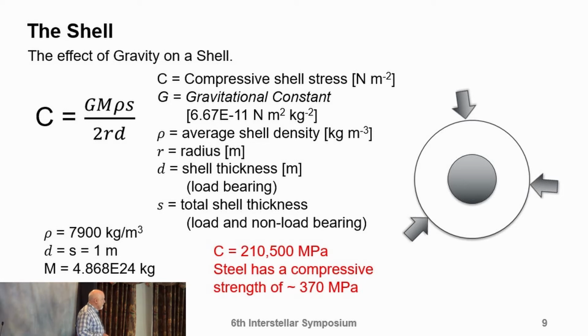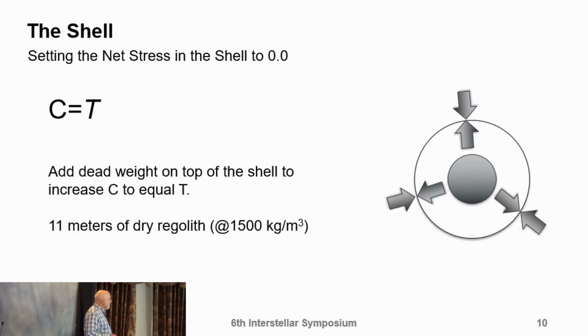Gravity pulls on the shell, inducing compressive stress. And we know how to calculate that. Here you have to include the mass of Venus, because that's what provides the gravity. And if you put it into the equation, we end up again with a humongous compressive stress, not quite as big as the tensile stress, but pretty big. This suggests the possibility of being clever and making these 2 stresses cancel out. And we do that by adding dead weight on top of the shell to increase the compressive stress. In this case, using the example that I just talked about, we need like 11 meters of dry regolith, assuming that the regolith has a density of 1,500 kilograms per cubic meter.